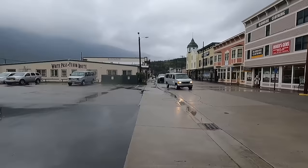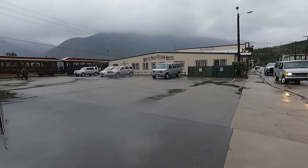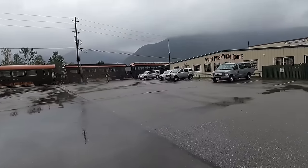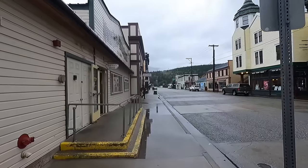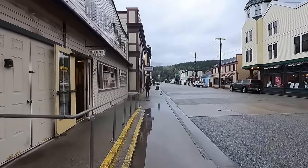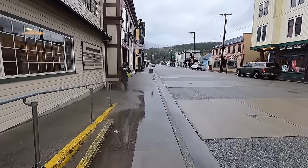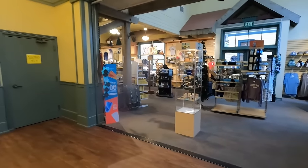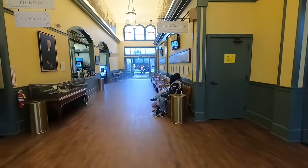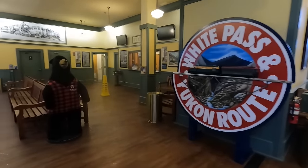As we near the main part of town, we pass the parking area and arrive at the station for the White Pass and Yukon Railroad. Since we won't be leaving from this station later, let's step inside and have a look around. Inside is a nice souvenir slash gift shop with White Pass and Yukon branded items and railroad memorabilia, as well as a ticketing counter and a waiting area.